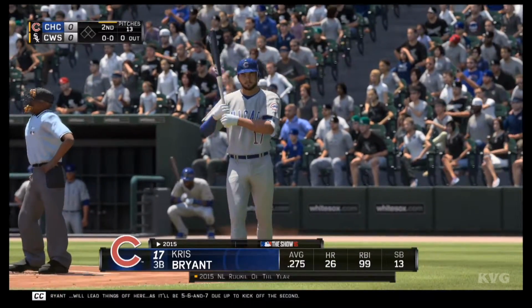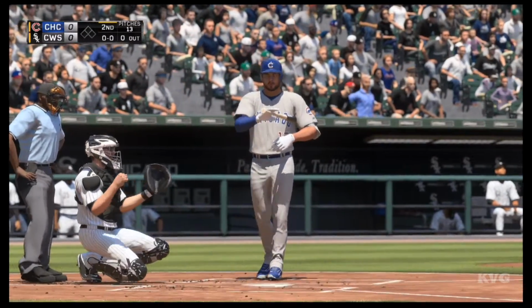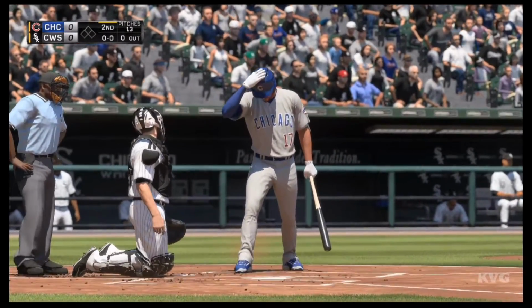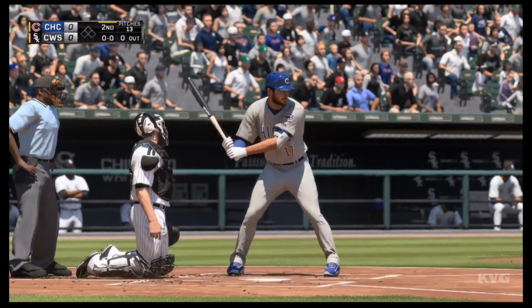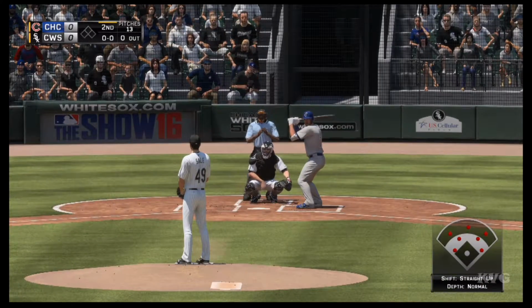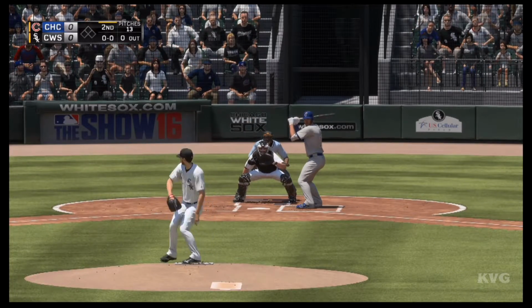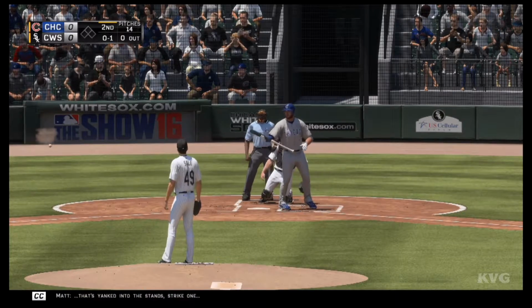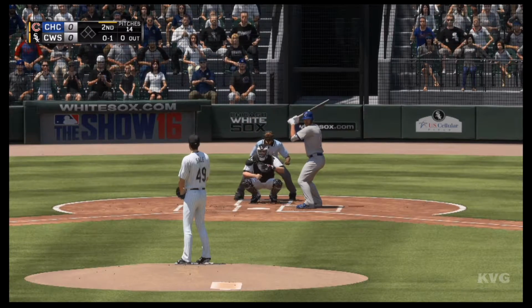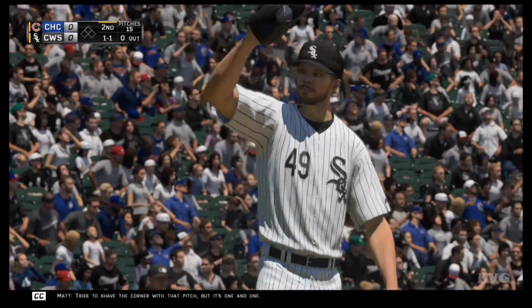Chris Bryant will lead things off here, as it'll be 5, 6, and 7 due up to kick off the second. That's yanked into the stands. Strike one. Sale gets the sign. 0-1 pitch on its way. Tries to shave the corner with that pitch, but it's 1-1.